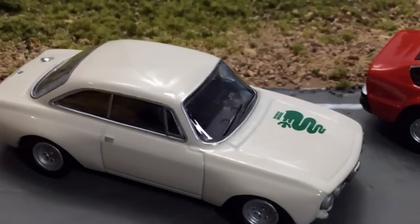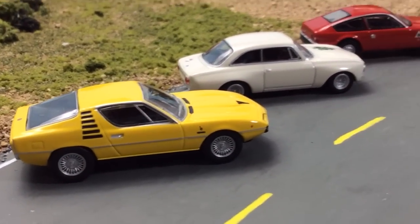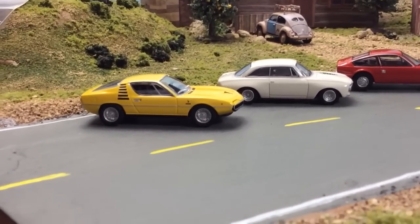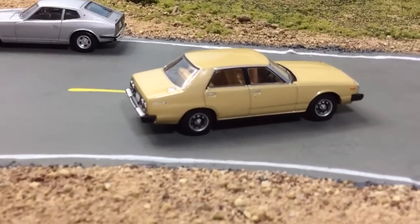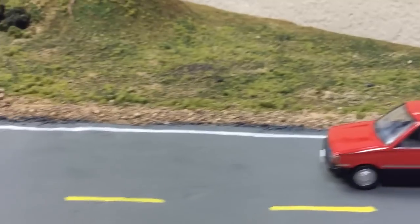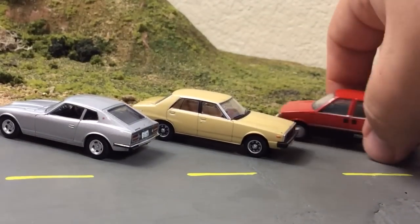detailed than Kyosho. Kyosho interiors are very detailed from a sculpting standpoint, but I'm pretty sure all of my interiors are black on all of my Kyosho cars. I would have to double check that. I know the vast majority of them are black. Whereas with Tomica Limited Vintage, they will give you an authentic color of interior, as well as a factory color for the exterior of the car. Kyosho's really good about that as well, though.